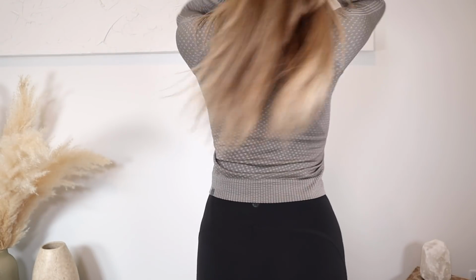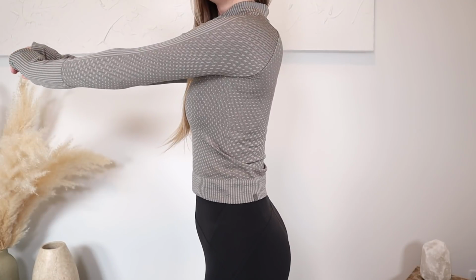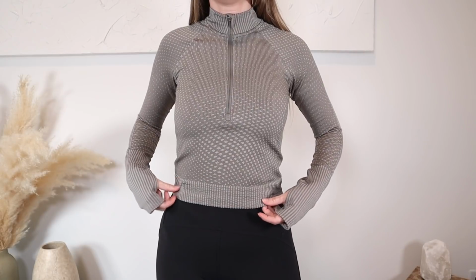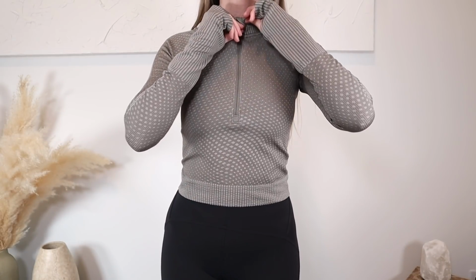A few places that I've worn this is on my errand days. It's a really easy piece to throw on. It looks great with leggings and any cute sneakers too. But this is also a piece that I've been wearing on my little mini hikes and stuff that Juan and I do on the weekends. So easy just to throw a vest over top of it.